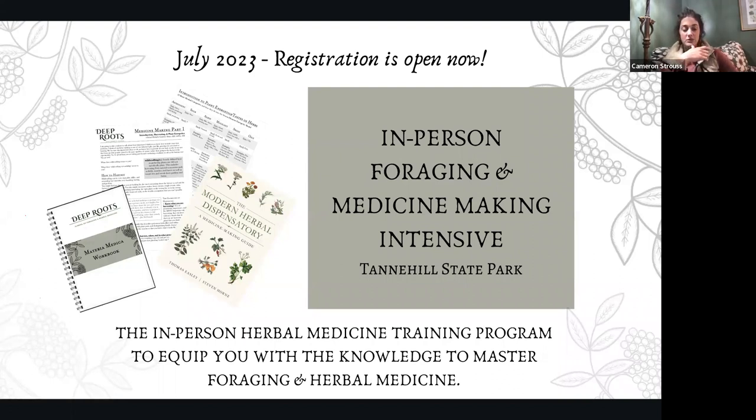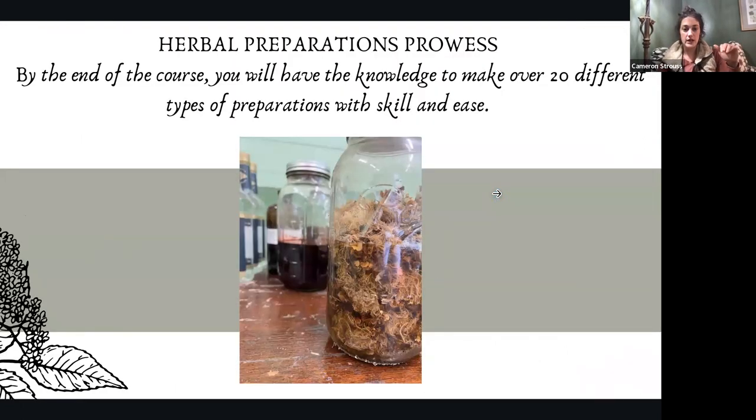So if you're interested in really taking a course in how to forage in person and learn how to make everything, I teach you how to make a proper tea. I teach you how to extract things in tincture form, in glycerite form, in salve. We learn the biochemical aspects of things. We learn the phytopharmacology. We learn how to extract a plant most effectively. I basically turn you into a kitchen expert, a kitchen herbalist. And by the end of the course, you're going to have knowledge to make over 20 preparations.